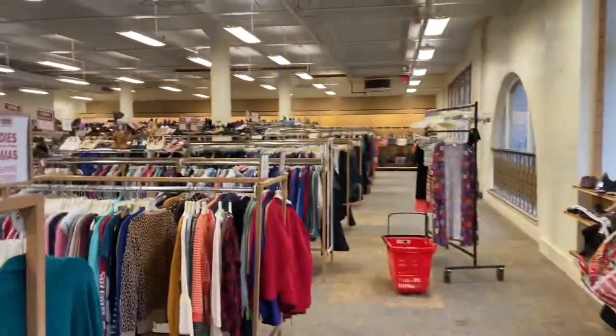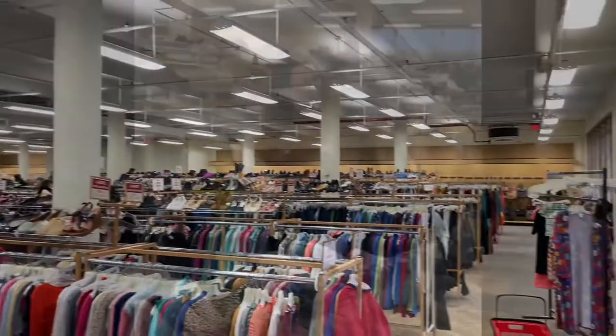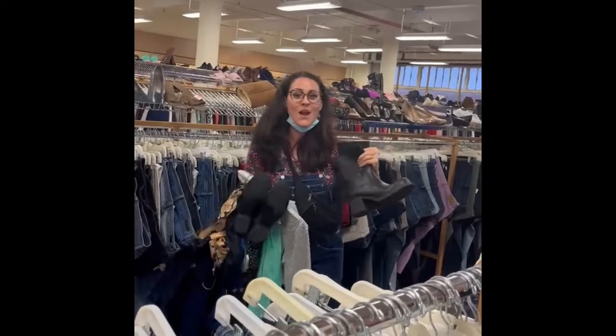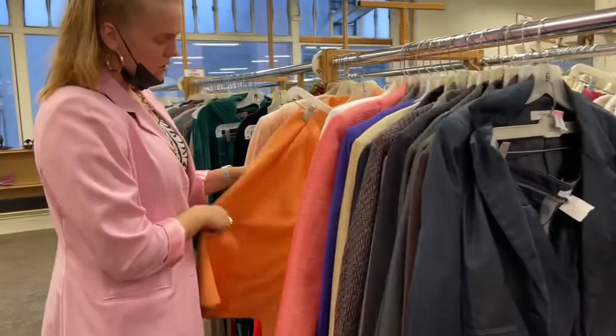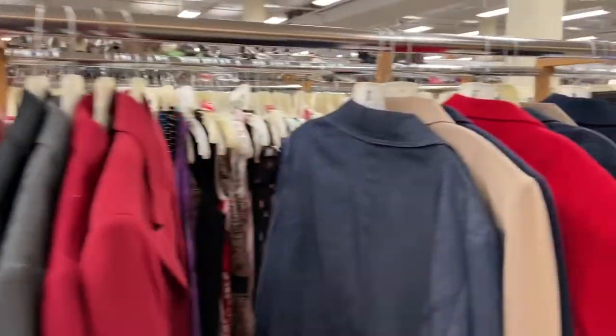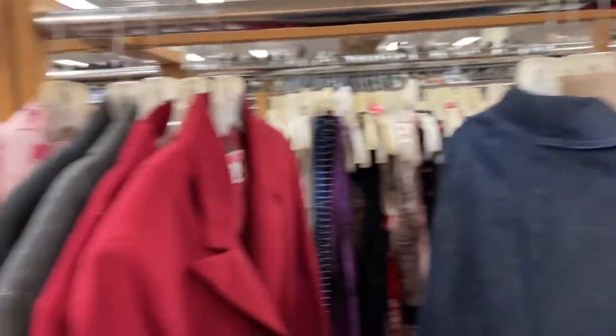Stay tuned. We actually are kind of not even sure where to start at this moment in time, because there's so much. I mean, this just goes on forever. What size are they? Okay, we had to calm down. And okay, so we found one end of the store and we're gonna start at one end and work our way through.